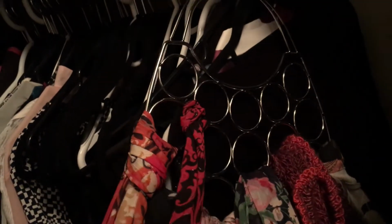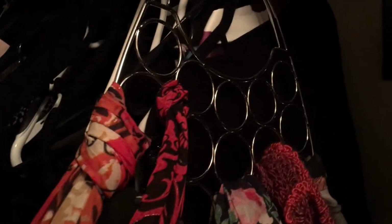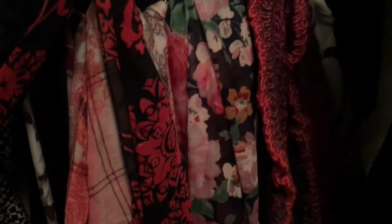And then I have scarves on this really cool hanger, which is either from Bed Bath & Beyond or Solutions. I just can't remember, but it's really great to hang your scarves on. You can get these at the dollar store as well. I just don't know how good of quality they are. So I did go with this more heavy duty metal because I do have a lot of scarves and it does hold a ton. So love that.